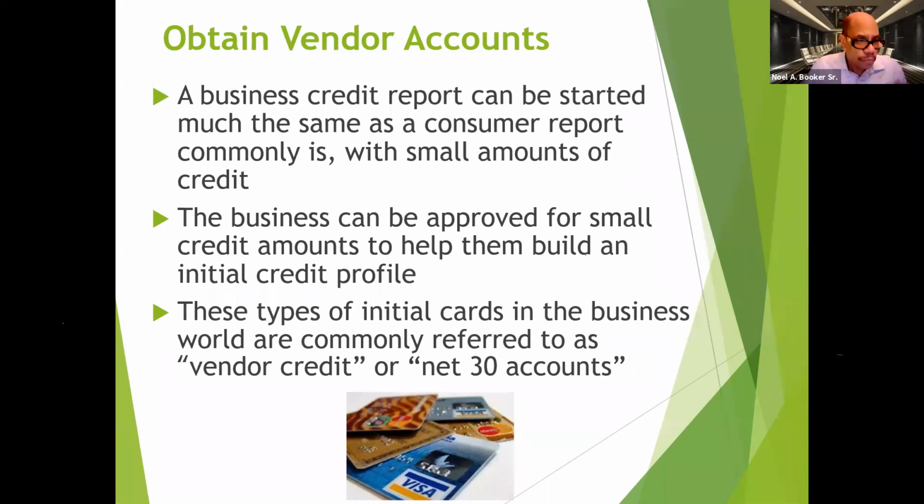Okay, all right. So a business credit report can be started much the same as a consumer report commonly is, with small amounts of credit. The business can be approved for small credit amounts to help them build an initial credit profile. These types of initial cards in the business world are commonly referred to as vendor credit or net 30 accounts, which means they're going to give you a little credit. And when you buy something, you have 30 days to pay. Net 30, okay?